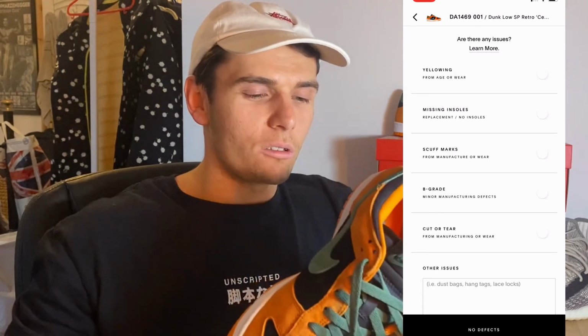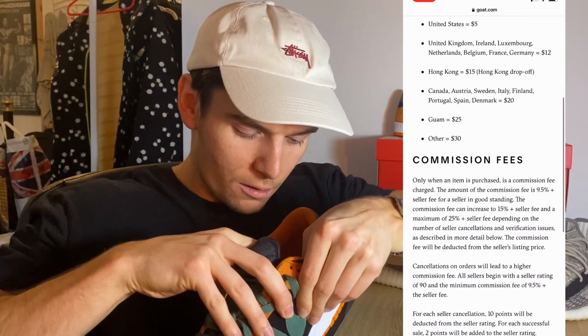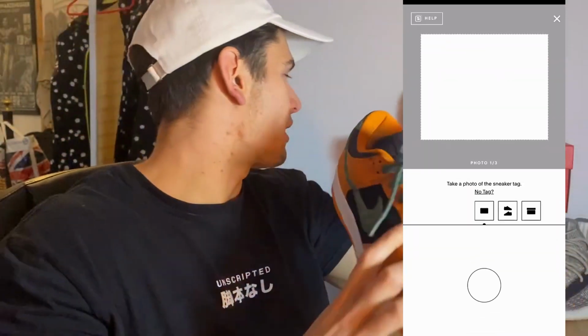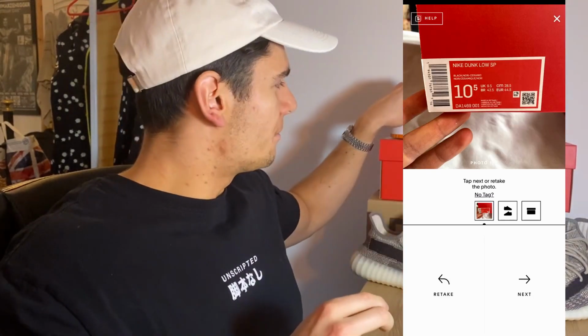With GOAT, you actually have to take photos. There were 3 photos that I had to upload for selling a brand new pair of shoes. The first one was of the tag, which is inside. You have to take a photograph of that tag in there. You have to take a photograph of the box, which will have all the information on the front of the box, and another photo of the box just to show its general condition. I looked at a few videos on YouTube, and if you're selling used pairs of shoes, then there are about 8 or more different photos that you have to take just to show what they're going to look like.